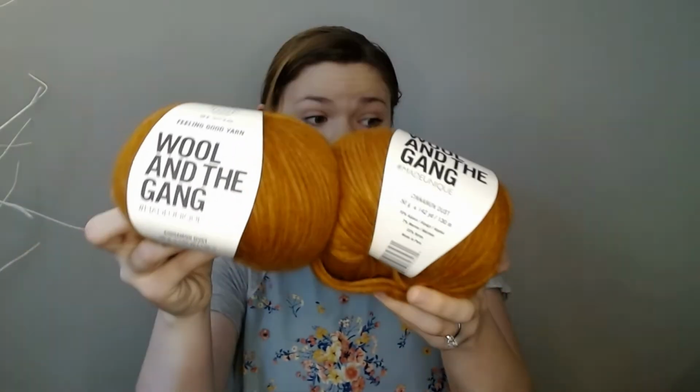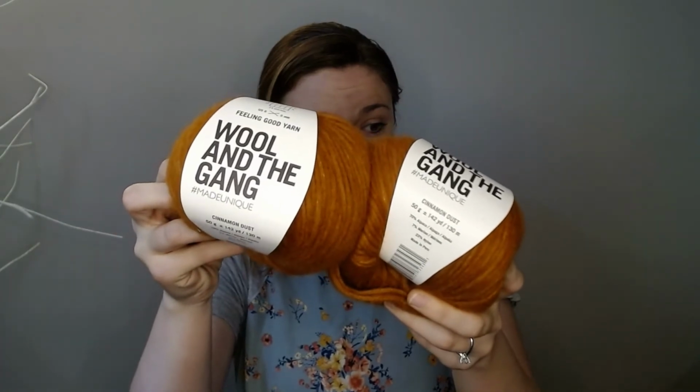So this yarn is awesome, this next one. It is called Feeling Good Yarn, and it's absolutely amazing. I love it. It's soft, and that's because it's 70% alpaca, which I haven't used much alpaca in the past. I have used like 100% alpaca yarn. I find alpaca usually is a little bit expensive, more so than wool. This one is 70% alpaca, 23% nylon, and 7% merino.